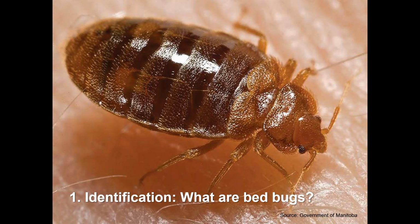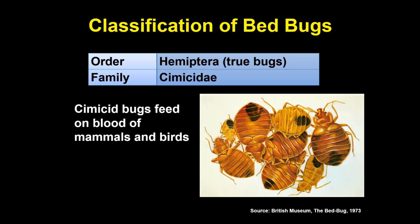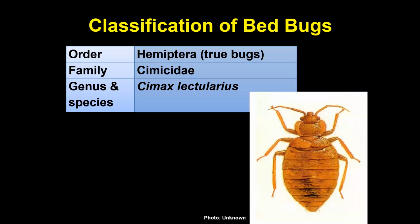So the first thing we're going to look at is identification. Bed bugs are in the order Hemiptera. They're true bugs. These insects all have a sucking beak. Some feed only on animals, some feed only on plants, but they all have this sucking beak. And for bed bugs, it's the family Cimicidae, and cimicid bugs all feed on the blood of mammals and birds. So this is the one that especially feeds on humans, and again, that's what it looks like.